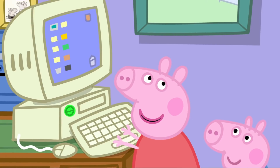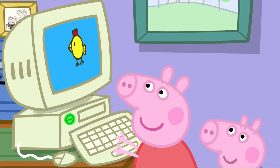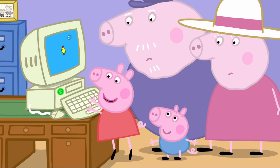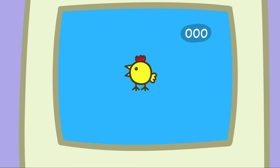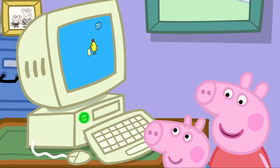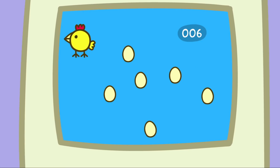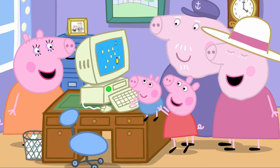The best thing it does is Happy Mrs. Chicken. When you press this button, she lays an egg. I am very good at it, but George is the best. That's fun!